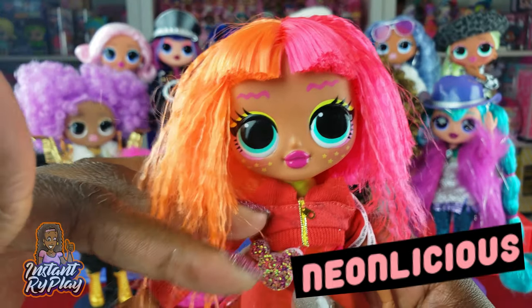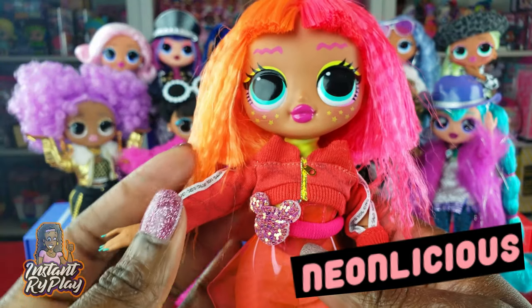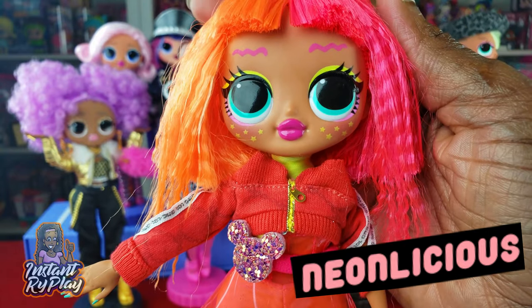I wonder if I should actually cut these off and make it more of a blunt cut. I'm not sure if I'll do that, but I think Neonlicious is so, so cute. You guys let me know what you think about her in the comments below.